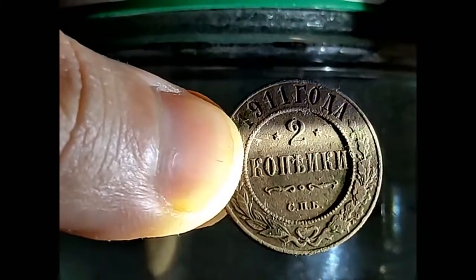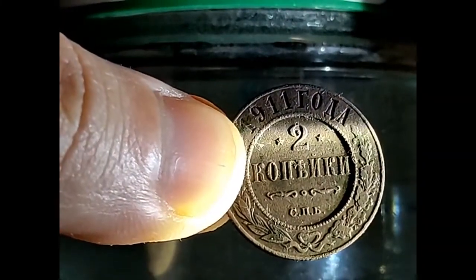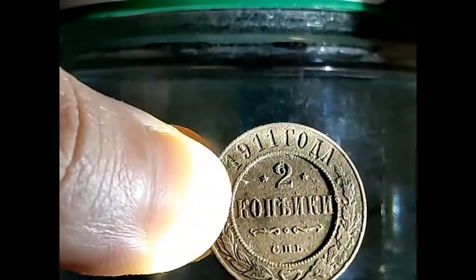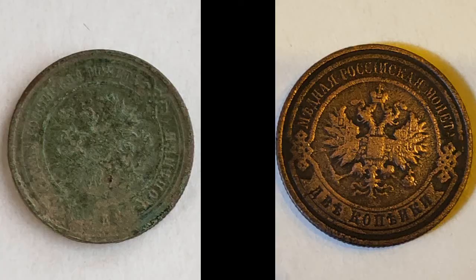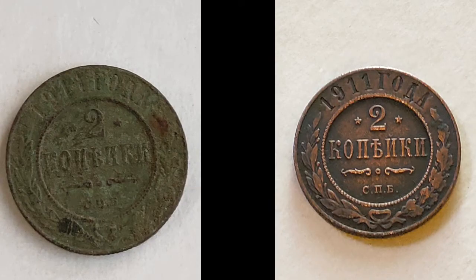The coin was cleaned well, the entire layer of deep green oxides was removed. The relief is clearly visible, the structure of the metal is dense. After conservation and very light polishing, the coin will take its rightful place in the collection. In conclusion, I enclose photos before the procedure and after cleaning the coin.